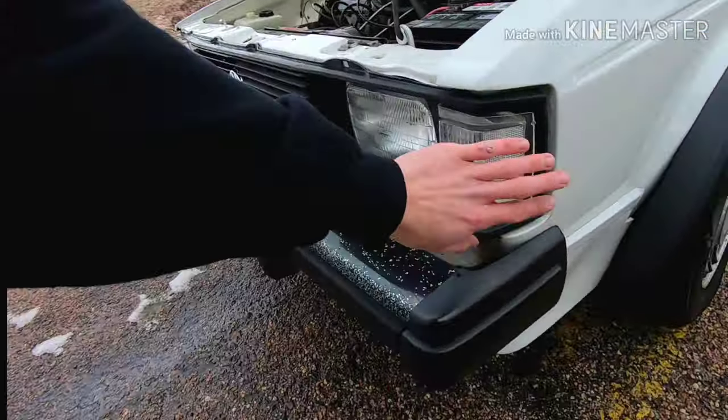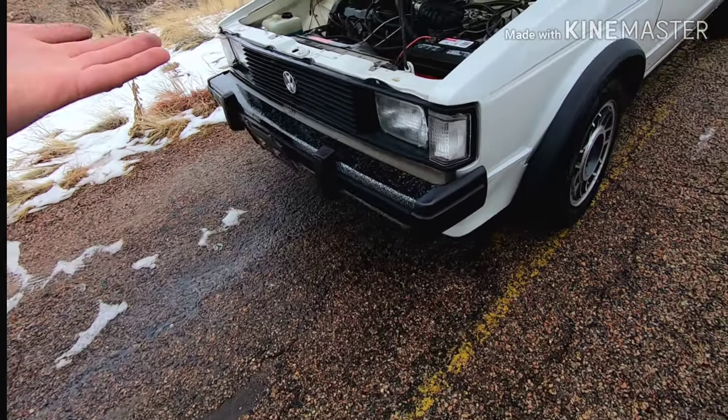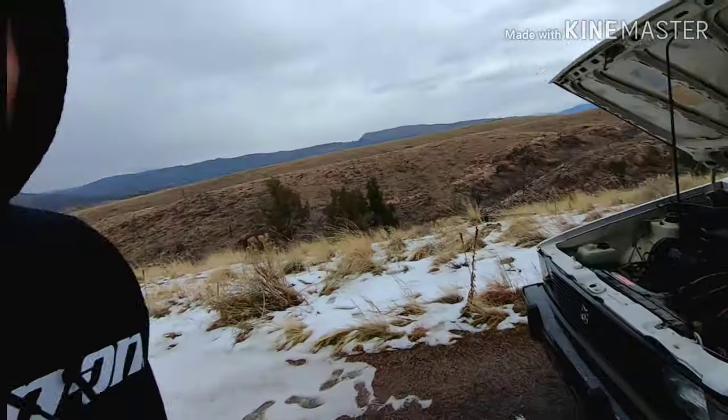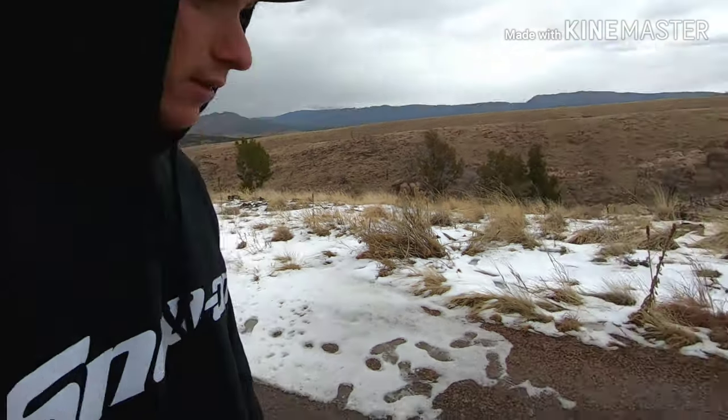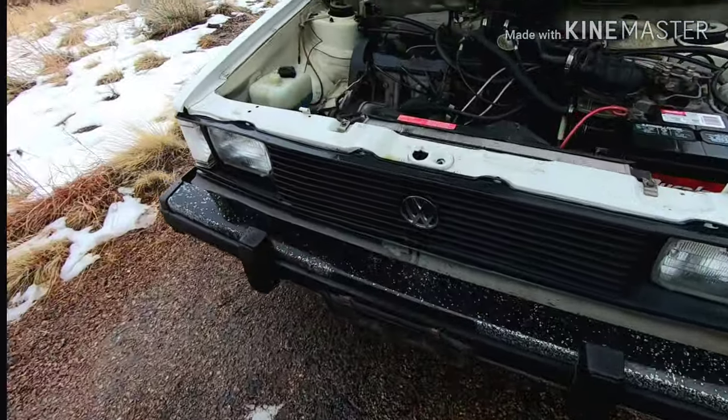I don't know, what do you guys think about these? I kind of like the white side markers because it goes with the car nicely, but this car is total OEM, so I'm trying to decide what I think about that. I have the original ones, so maybe I'll put them on sometime to see how they look. So we'll get this painted. I got another front bumper for that.